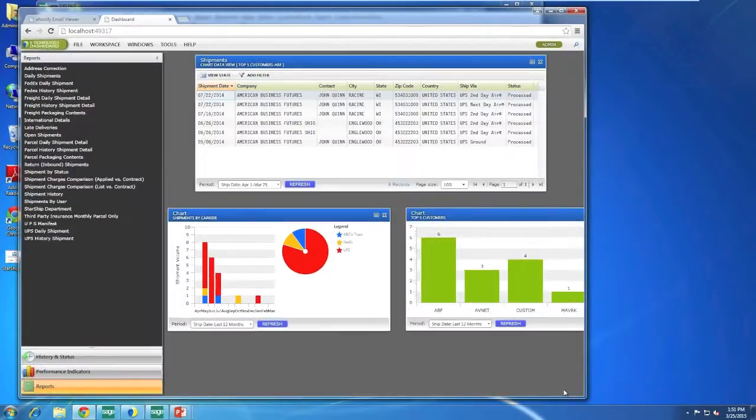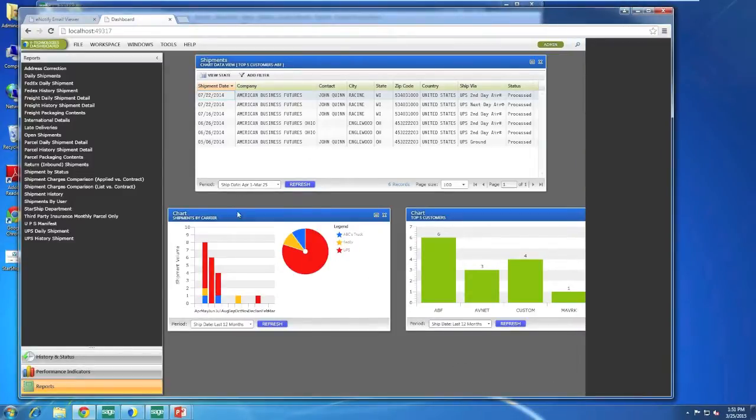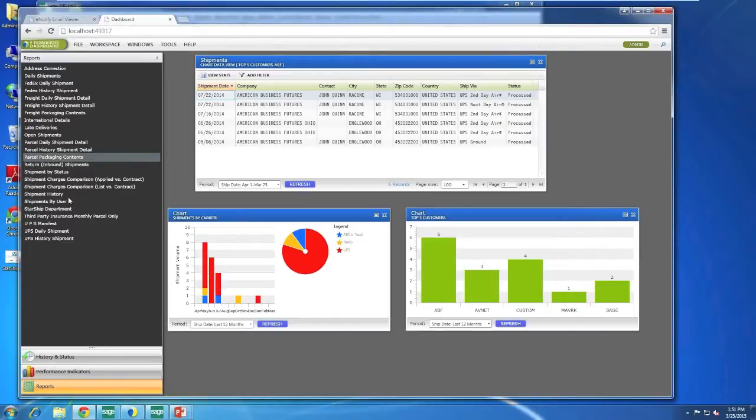Other software that comes free with Starship is our dashboard. Dashboard is a web-based program. Again, install as many workstations as you like. It doesn't require any additional seats or licenses. Dashboard reports you can run from dashboard, kind of these performance indicators we have here, chart of top 5 customers, chart by carrier. Maybe I want to negotiate better rates.